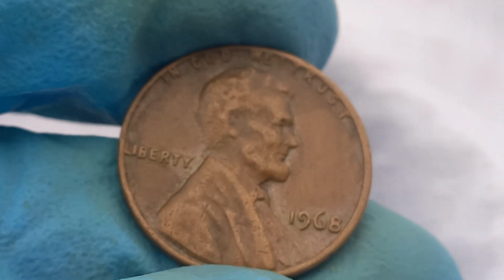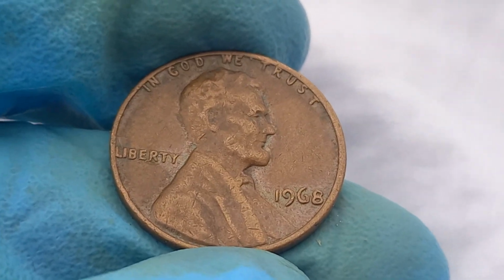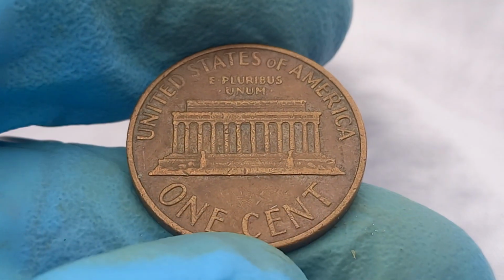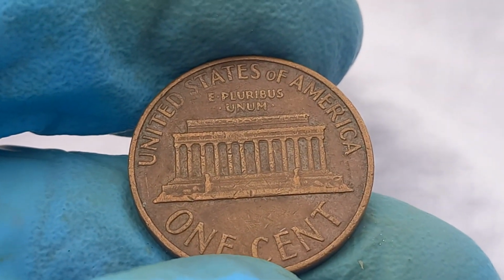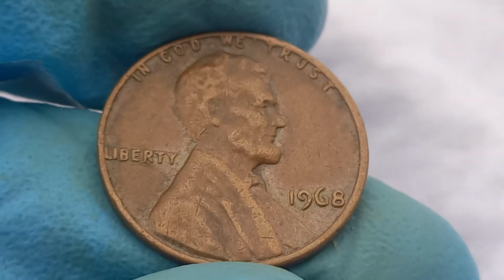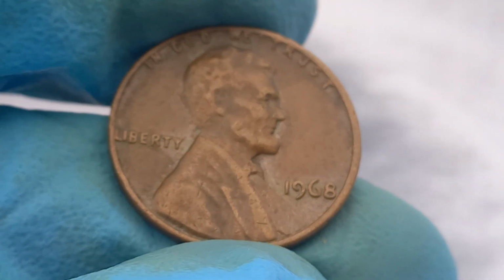That missing mark, just one microscopic detail, stunned the coin world, because in 1968, every single Lincoln penny was supposed to carry a mint mark. Philadelphia had stopped striking cents with no mark years earlier. It simply wasn't supposed to exist. And yet, there it was, a ghost coin, a rebel, a freak accident of history.